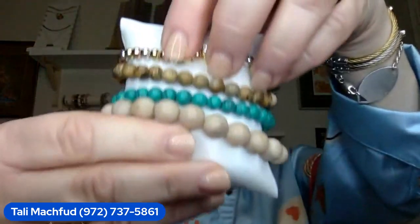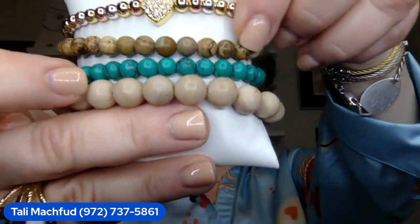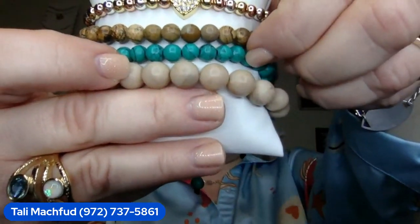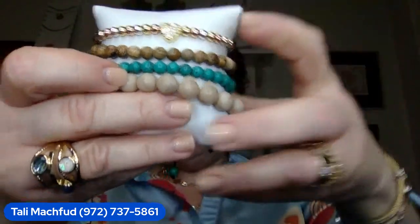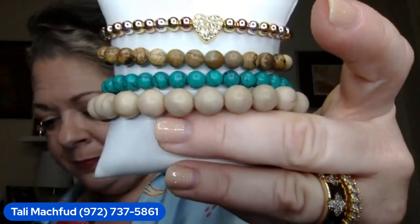Then we've got the Slaters. The Slaters are genuine stone beads. It's a pull closure. It comes in this tiger's eye, but I think we call it brown, and then it comes in this turquoise. Love adding these as pops of color into arm parties. Those are $40.